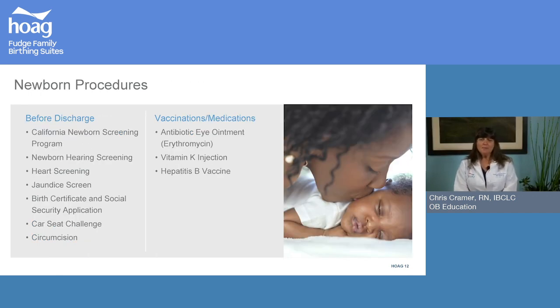So some of the procedures that we do: before discharge, there are lots of screenings that we do on your baby to make sure that everything's looking well before they go home. No news is good news.